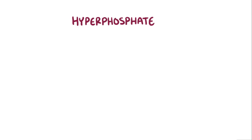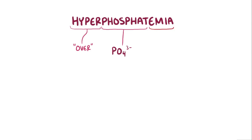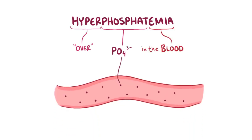With hyperphosphatemia, hyper means over, phosphat refers to phosphate, and emia refers to the blood. So hyperphosphatemia means having high phosphate levels in the blood, typically above 4.5 milligrams per deciliter.